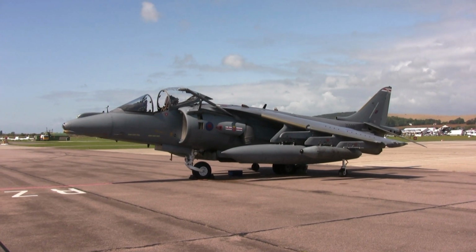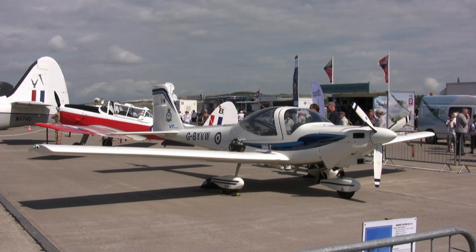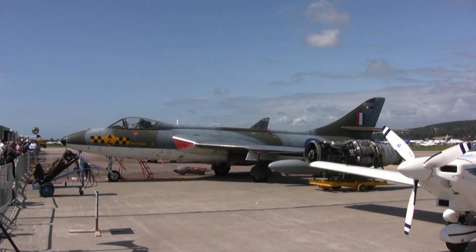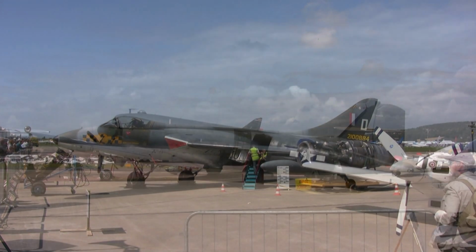Couple hundred feet above the ground. Precision aerobatics here. Straight ahead, we're going to perform the final manoeuvre, the palm split.